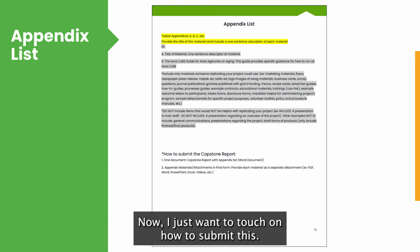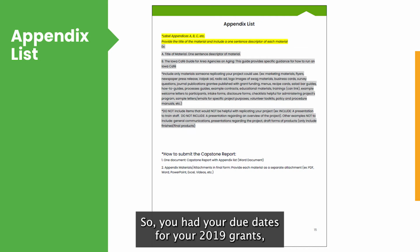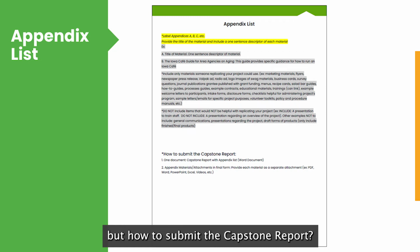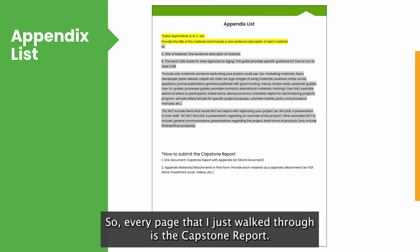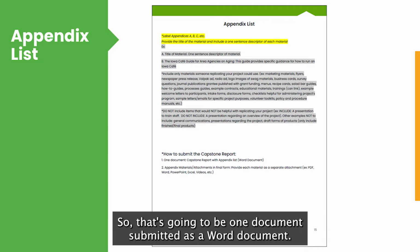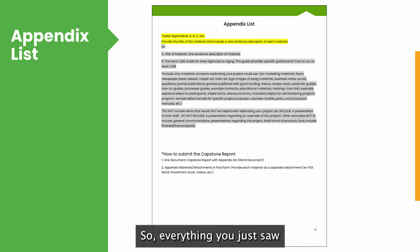Now I just want to touch on how to submit this. So you had your due dates for your 2019 grants, but how to submit the capstone report. Every page that I just walked through is the capstone report, obviously with your information, and this appendix list. So that's going to be one document submitted as a Word document. So everything you just saw.